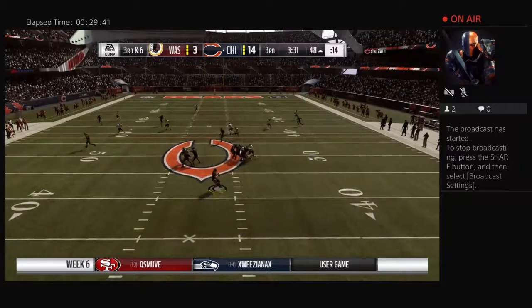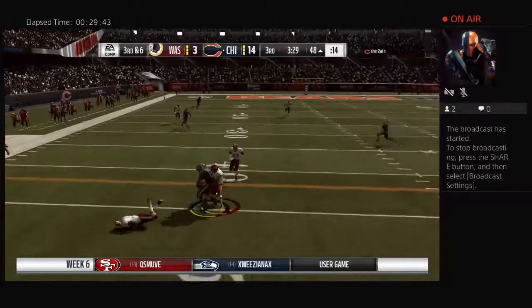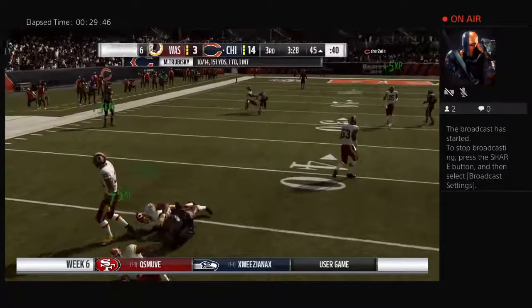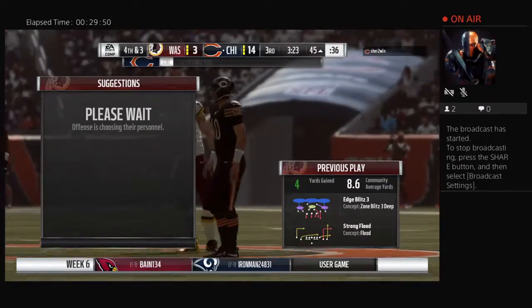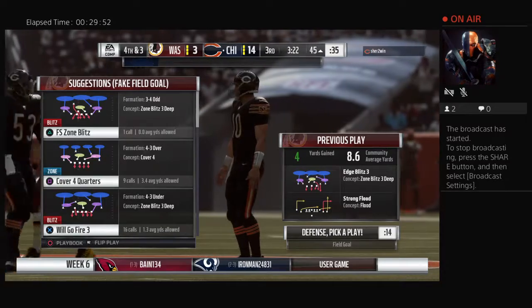Third down. Trubisky. Caught out left side by Robinson. And he'll be brought down at the 45-yard line. They get only 4 that time as that leads us to a 4th down.